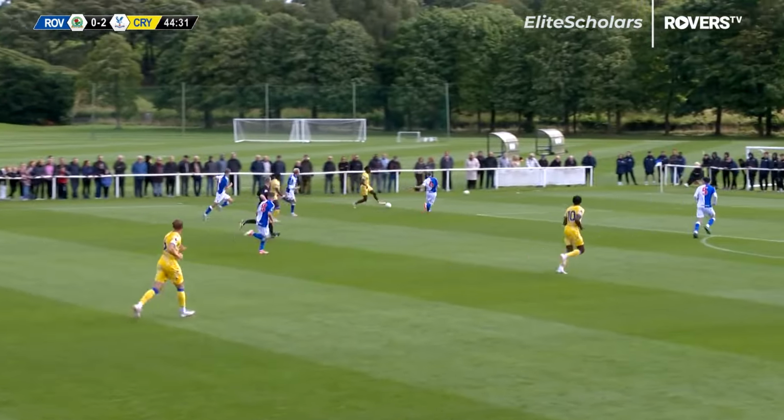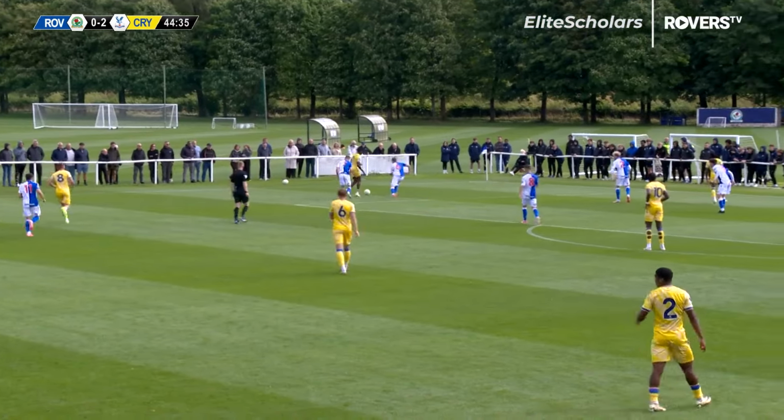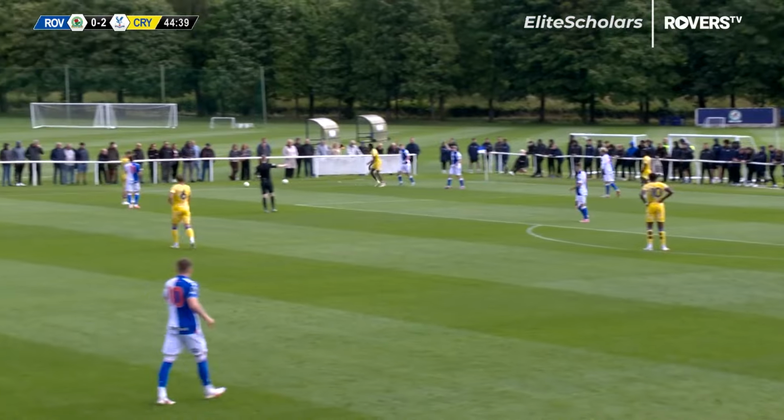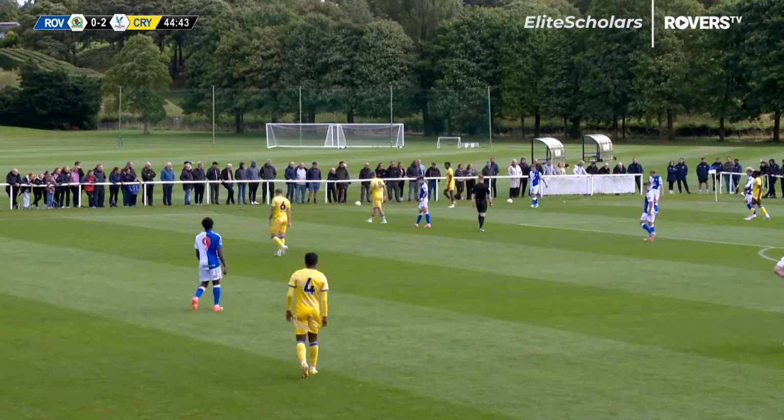Umer again on the outside. This is where Palace have looked really dangerous. High energy. Franco Uma's got two Rovers players at his back. He's used good footwork to win his side, throwing in that far corner.